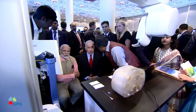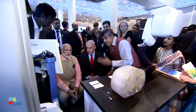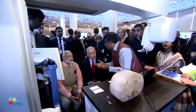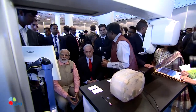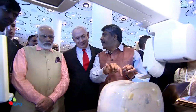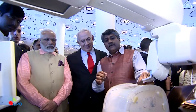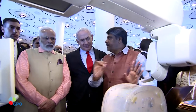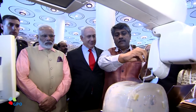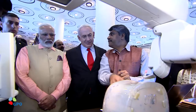On average, how many can this be done in a day? So the treatment itself takes about 2 hours. So if you have a CT scanner available for like 12 hours, 6 procedures can be completed. So the doctor doesn't need to bother where to enter, what angle, what depth. He just needs to put this through the trajectory and it will hit the target.